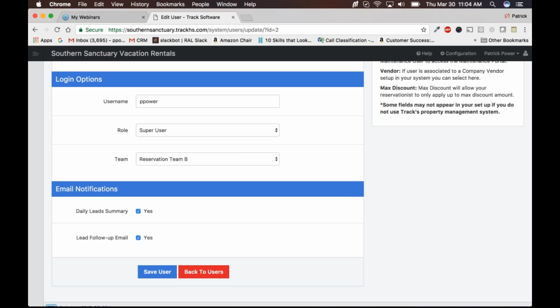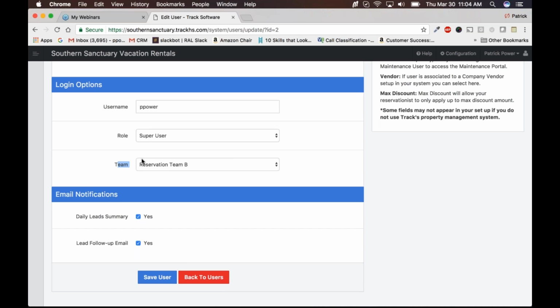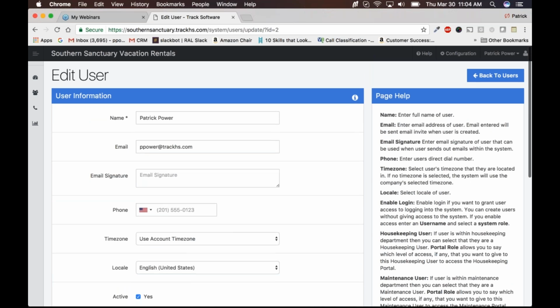And then there are other options within the user that have changed a little bit. The first one is this team. We released teams shortly before we released coaching and goals. But teams are a way to group your agents into similar managing parties. So depending on how you are, if you have a big enough reservations team, you may have a reservations team 1 and 2, A and B, however you want to phrase it, to make sure that people don't get a little bit down.